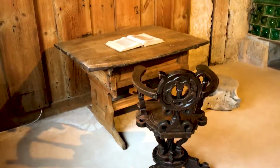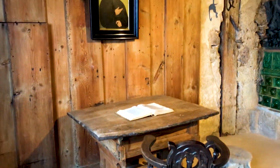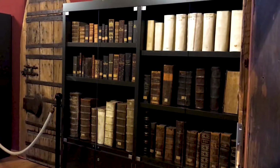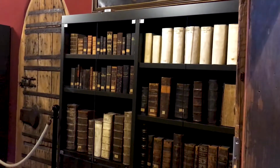Now this room was home to the castle's most famous resident, Martin Luther, who lived here for 10 months after he was excommunicated and branded a heretic. Now it was in this room as well that he did his most famous and long-lasting work. He translated the New Testament from ancient Greek into German, and it meant that for the first time the Word of God was directly in the hands of the people.